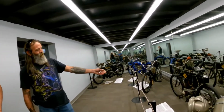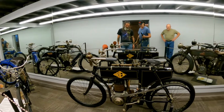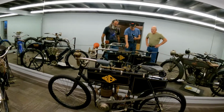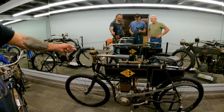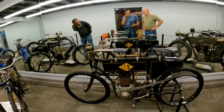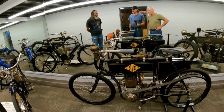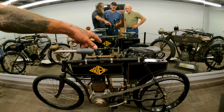You've heard of the Flying Merkels, and there's several of them around, but that's obviously a beautiful bike. Yes, it is. It's really neat that on the Orient, is that how it's spelled? Actually, it's Orient, a 1905, but it doesn't look like it. The headlight is actually kerosene. Kerosene, really? Yeah. And this is an actual tire pump.